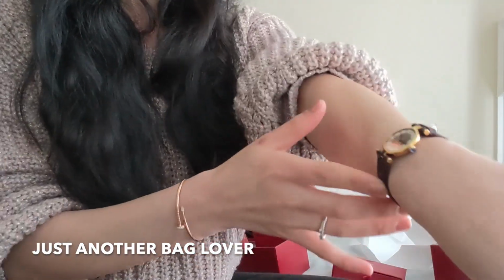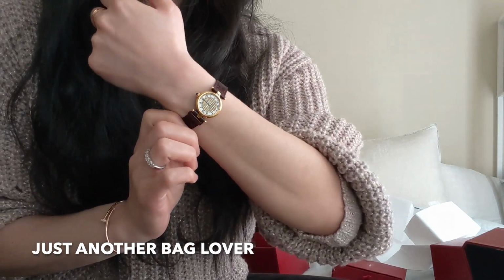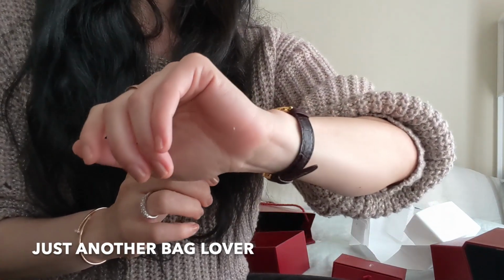I have this vintage Cartier watch. So this is actually passed down to me from my mother. She purchased this in the early 80s, I believe. So this is very vintage.